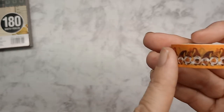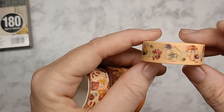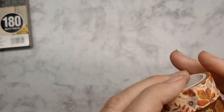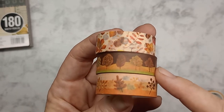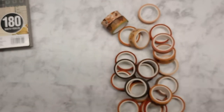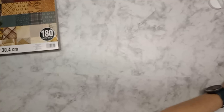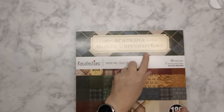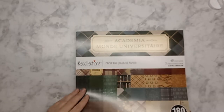So this is another gnome. And then, oh, look at these cute little mushrooms. And leaves. Okay, and then we've got some more leaves on different backgrounds. And then we've got a row of trees. How pretty is that? So that is the 24 rolls. I'm going to zoom back out so that I can go through some of the paper pad. This is, I guess, Academia, Monde Université.